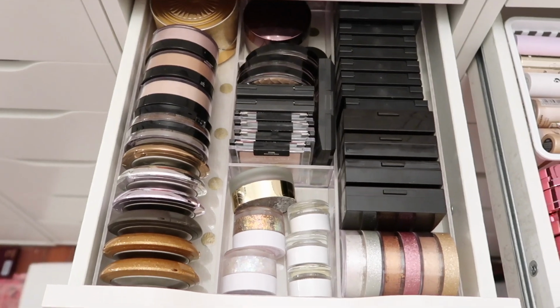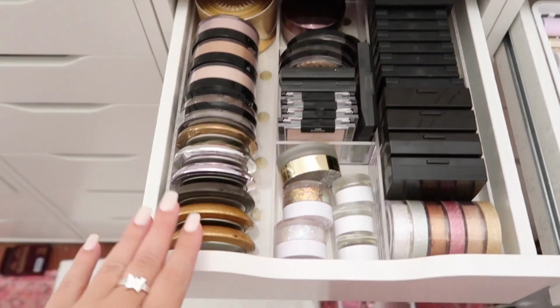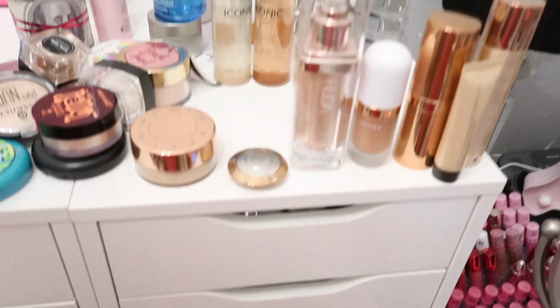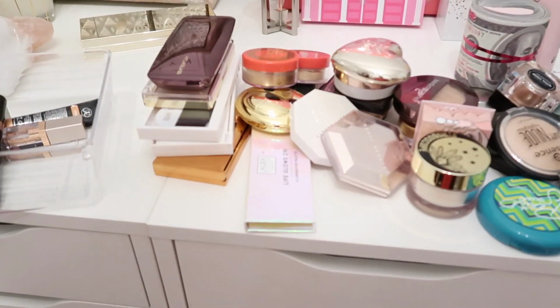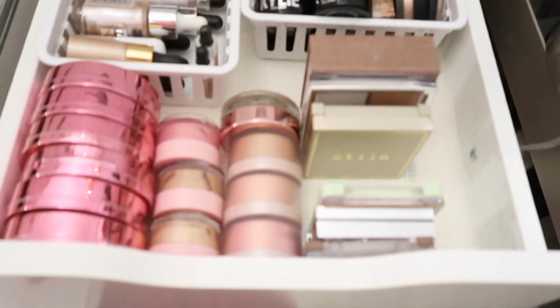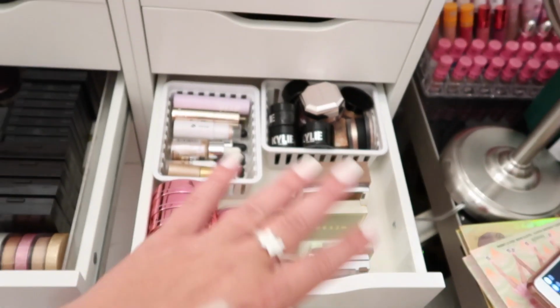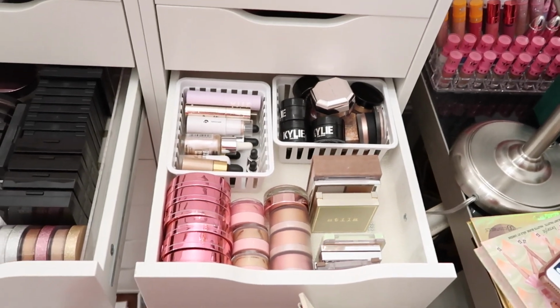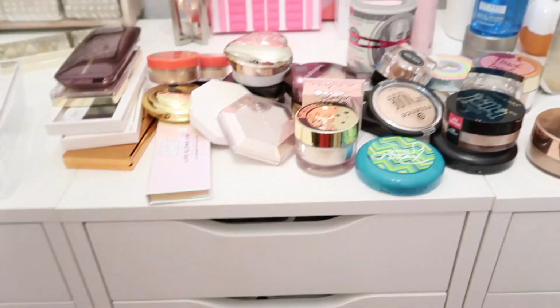Alright you guys, so here's just a little bit of an update. We have this drawer, which is looking absolutely fabulous, and then we have this drawer, which isn't looking too great, and I still have all of these highlighters that don't fit in either of the drawers yet. Obviously there's still space in this drawer, but I'm still trying to figure out how to organize this so that I can maximize the space, because I need all of these highlighters to fit in both of these drawers.